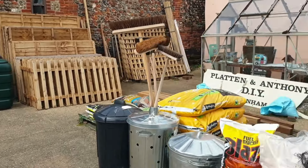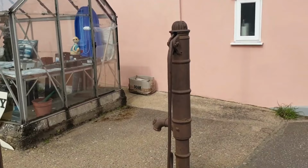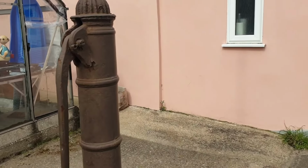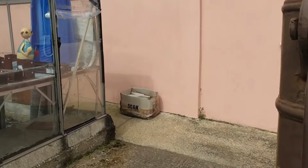So that's good. Anyway, we're just coming down. Look at this here. You don't often see these, do you? Here's an old water pump with a handle on the side. Let's get round this side so we can actually see it.